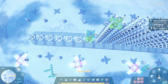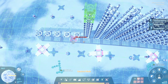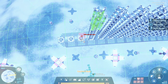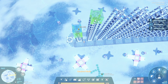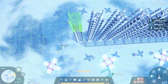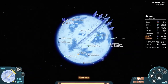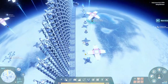Almost there, guys. We are almost there. Of course, we still need to set up another 450 labs for her actual research, but it won't be as time-consuming as setting these ones up. Last one. There we go. That's another 450 labs right there. That looks pretty cool, man. That looks pretty cool.